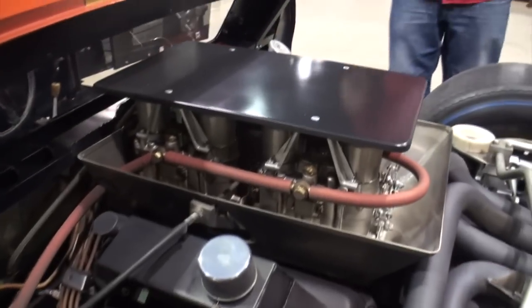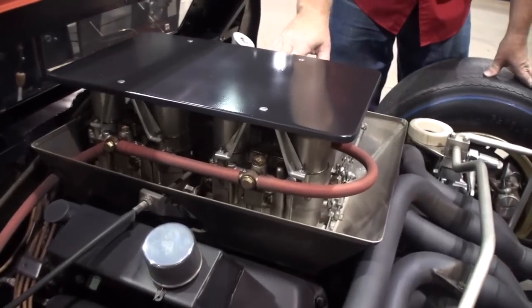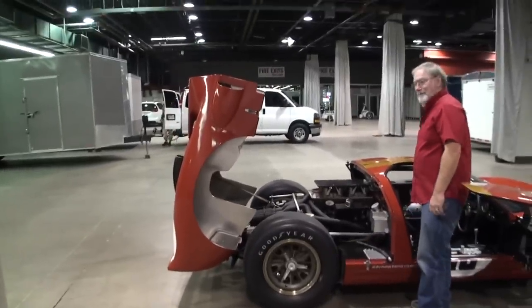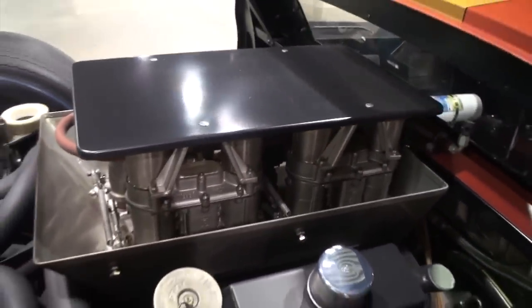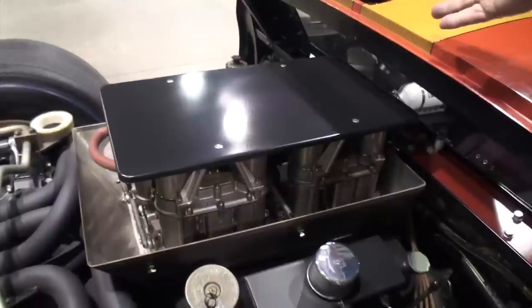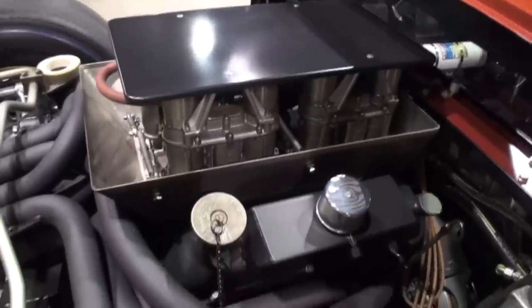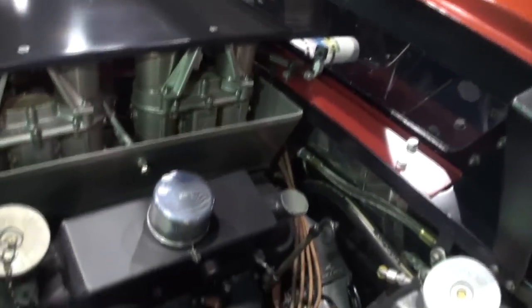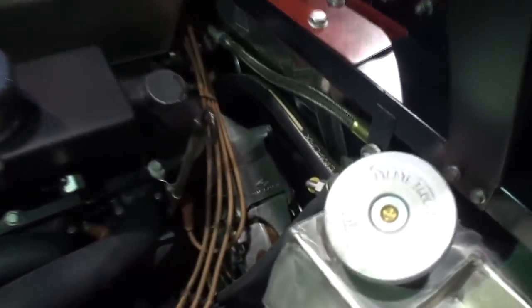So what carburetion do we have here? We have period, of course, date-coded carburetors, but these are Weber. Let me start on your side, and let me just show that view. That's pretty cool. Okay, let's start on your side. These are Weber carburetors. They're classified as 48 IDA. Okay. They're period built. They're original carburetors to the car. They came with the car in 1965.